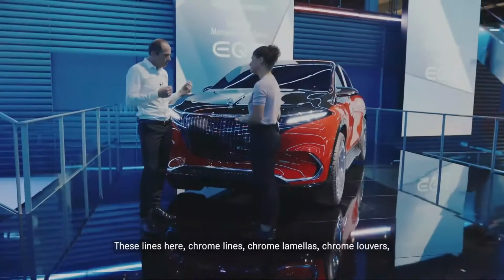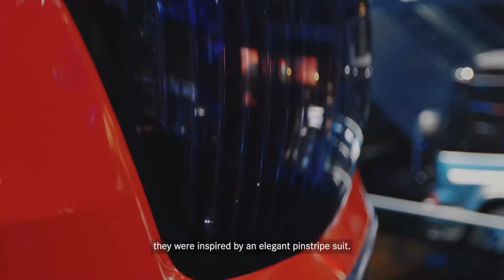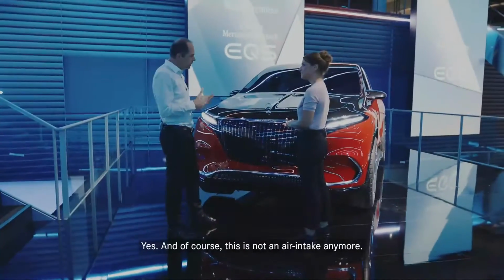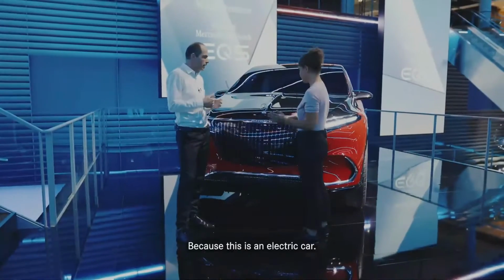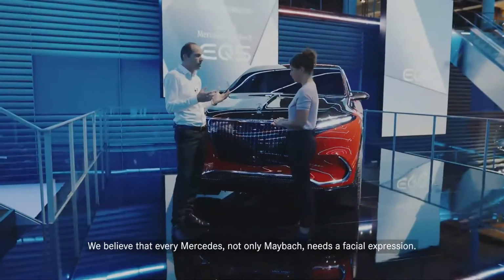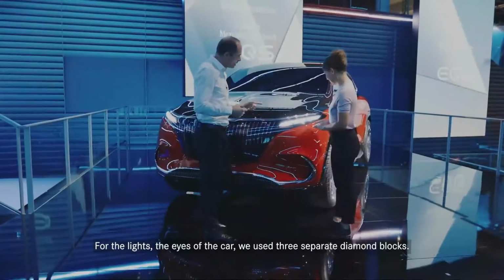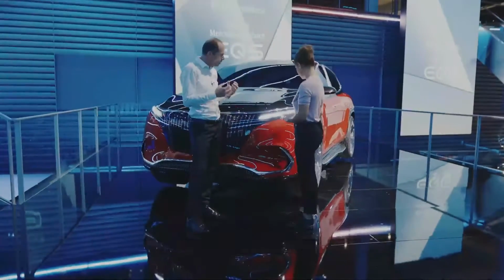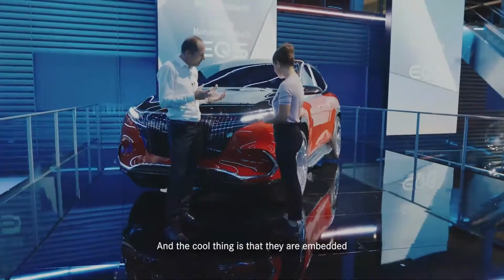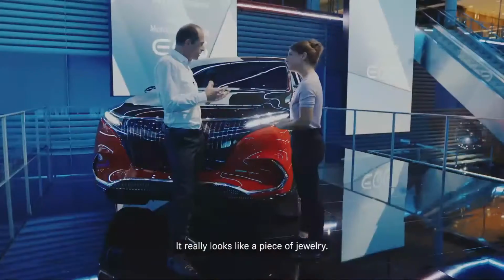Those chrome lines, chrome louvers, were actually inspired by an elegant pinstripe suit. Okay, yeah, I recognize it. And of course, this is not an air intake anymore because we're speaking about an electric car, but it's still a face. We believe that every Mercedes, not only Maybach, needs a facial expression. Speaking about lights, the eyes of the car, in this case we used three separate diamond blocks. They are obviously illuminated, and the cool thing is that they are embedded in a very cool Maybach pattern mesh, and it really looks like a piece of jewelry.